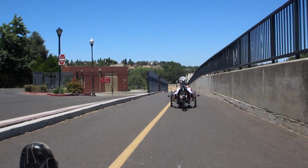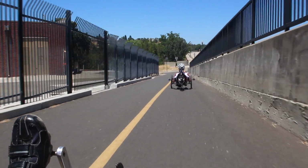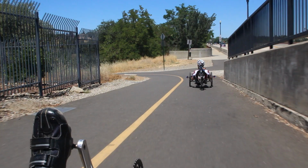Okay, almost there. Now the only thing you have to remember is to make a left-hand turn right at the bottom of this hill. Otherwise you will go back across the new bridge and you will be back on the other side of the trail.